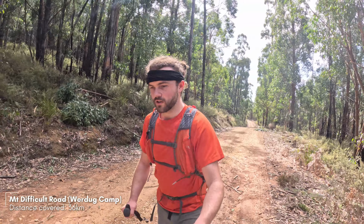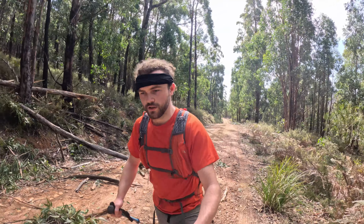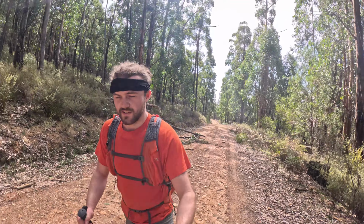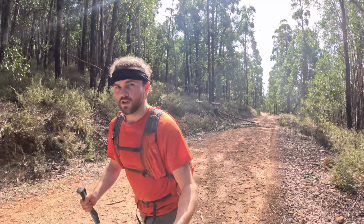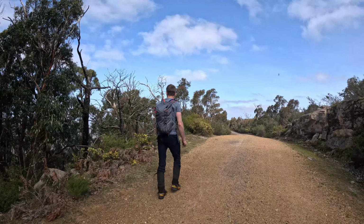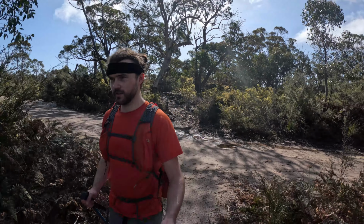Normally following the Peaks Trail you would head up this hill to my right and you would meet Werdung, I think it's called, campsite. Anyway, not really necessary for us to do, it's just extra distance and extra climbing, so all we're doing is just following the road to avoid having to walk up to the campsite, climb more and then walk back down. This must be our exit from the highway.